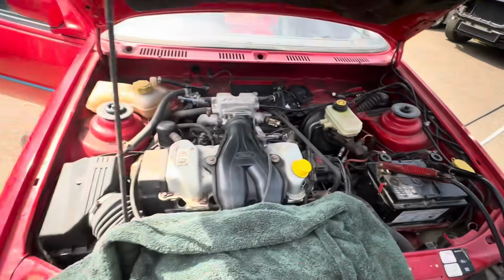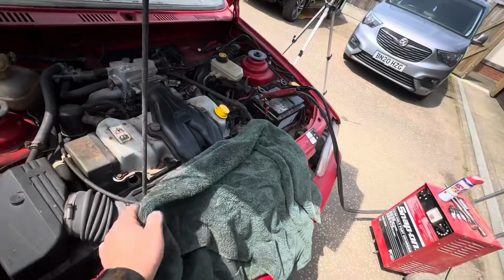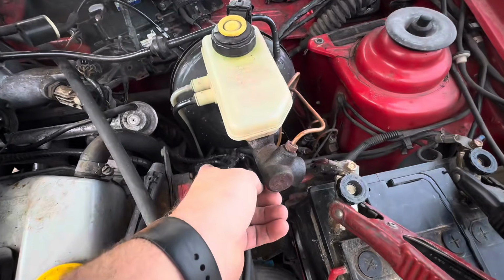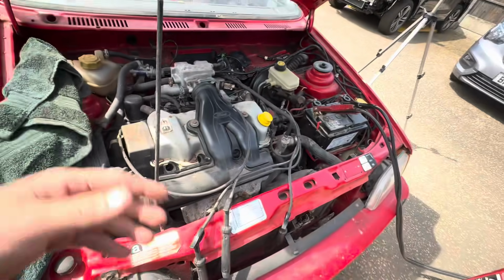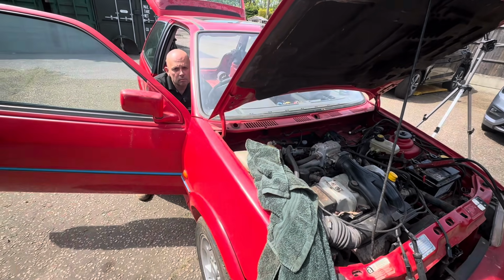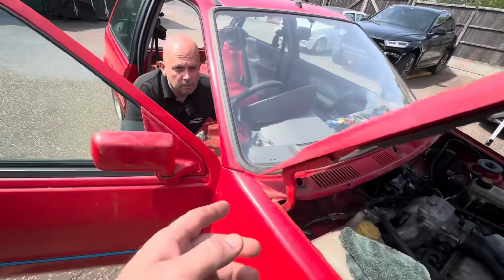Yeah, I'd say so. Oh, by the way, guys, there is obviously all the coil leads under there. I did disable the coil pack by unplugging it as well, so that we didn't have any sparks there. I guess, mate, I'll put it all back together, and let's see if it fires up.